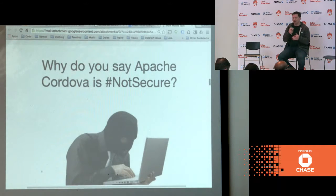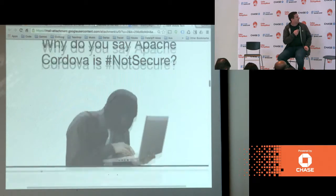I'm going to try to run through these really quick because we've only got, I think, 45 minutes. I want to leave time for Don and time for Q&A. But why am I saying it's not secure? Okay. I love that image.